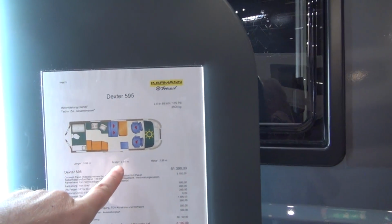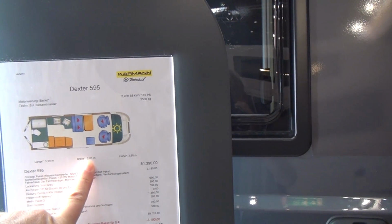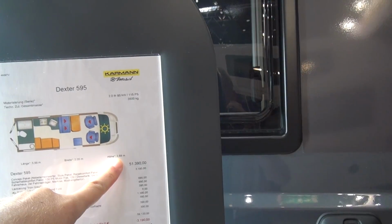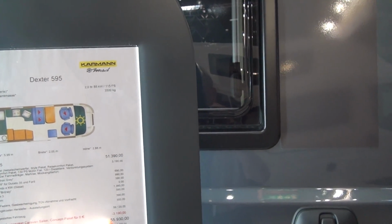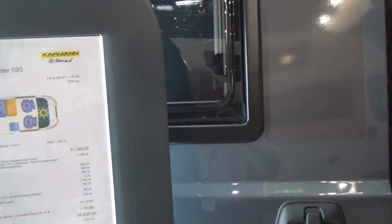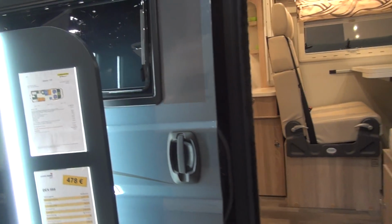It's 205 centimeters wide, and it's 288 centimeters high. Pretty good for a van. And it's 56,000 euros, although if you don't buy it here, it's 59,120, so it's not particularly cheap.